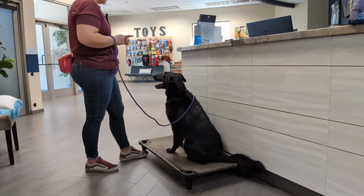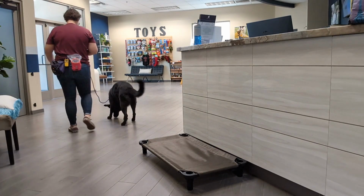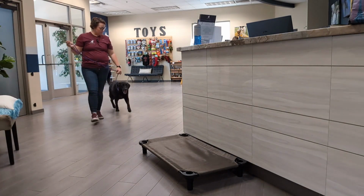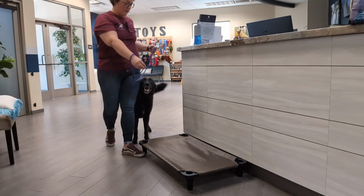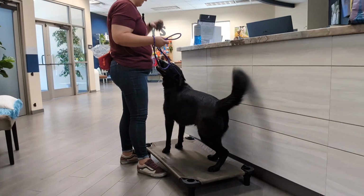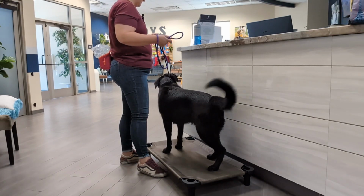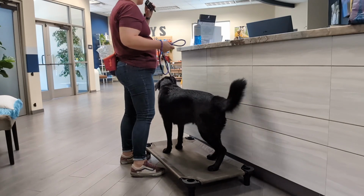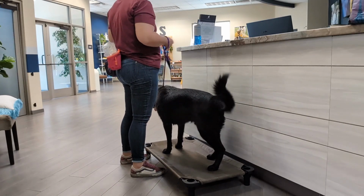So it didn't take us too long to redirect him, but we had to take a moment to get there. This is the nitty gritty of where we're really changing that behavior into something else. When we have this behavior, it's all about teaching the dog not only leave it, but also what to replace it with. When I have this emotion, I should do this instead of this, if that makes sense.